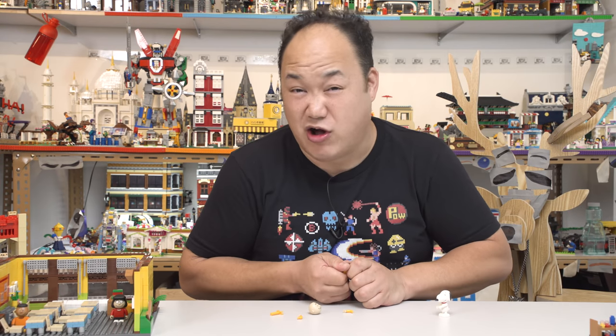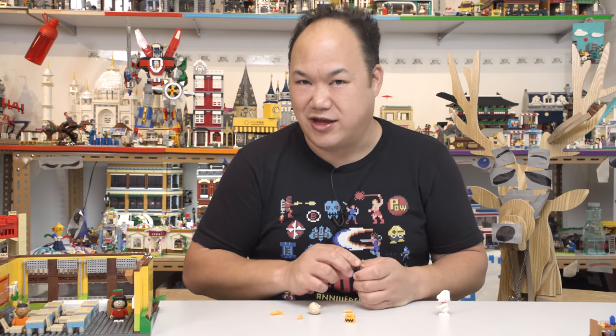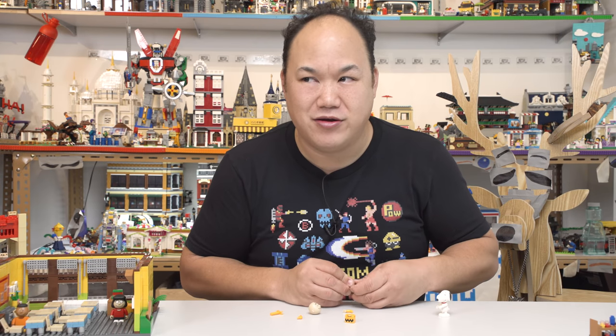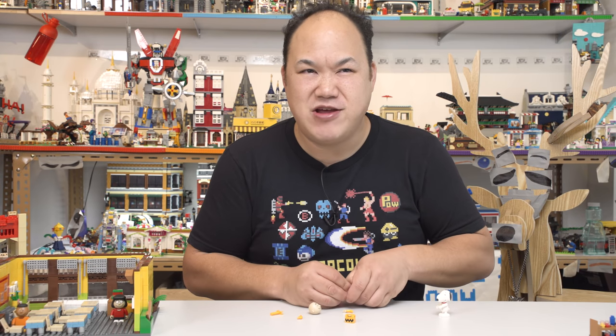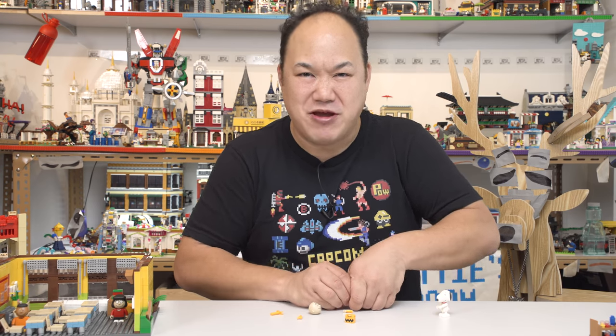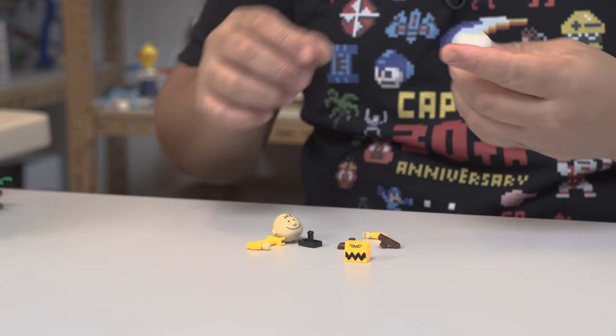And by the way, these are not called minifigures. These are called Tobees, T-O-B-E-E-S. That is really weird. Where did they come up with Tobees? They're just like minifigures? No. We'll just call him Toby. So there you go. Charlie Brown completely dissected.